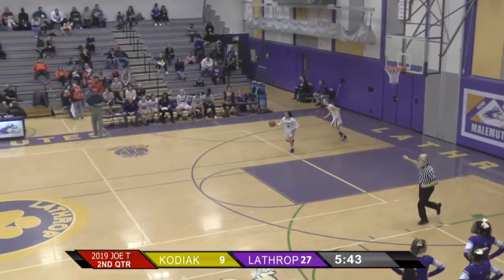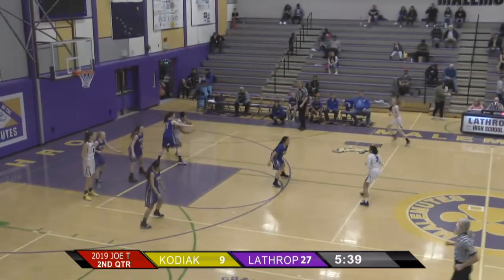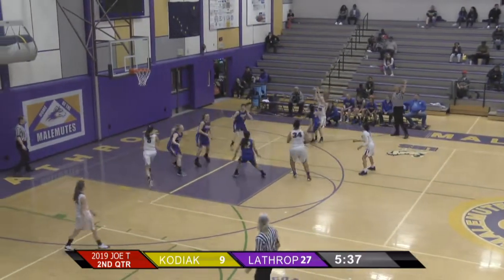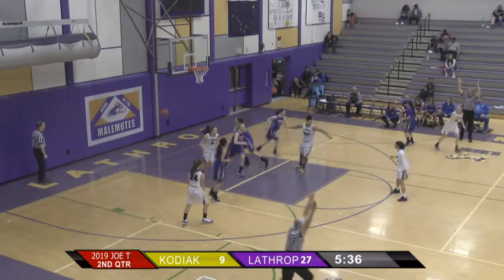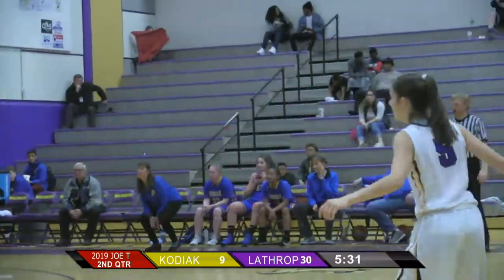As usual, Roberts to Tuck. Tuck taking it down the court. Back over to Roberts. Roberts with a jump three, and that is good. That was a beautifully well-executed three for Ella Roberts.